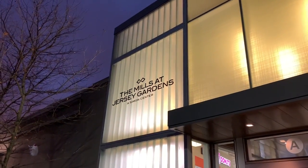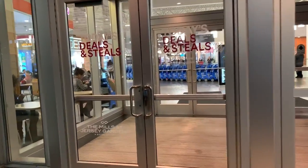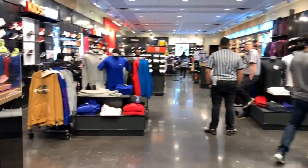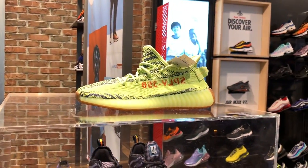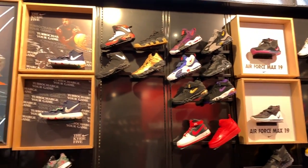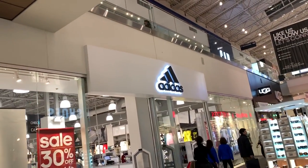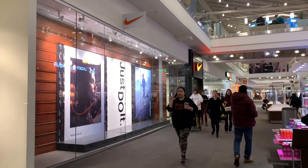So now we're at the third outlet, which is the Mills at Jersey Gardens, which is right beside the airport. So it's an indoor outlet, so let's check the stores out. So over at this outlet, they have Foot Locker. So let's check what they have. So as you enter, they still have frozen yellow Yeezy feet. That's about it. So over here they also have Adidas and Nike. And since we're Nike boys, let's go to Nike.